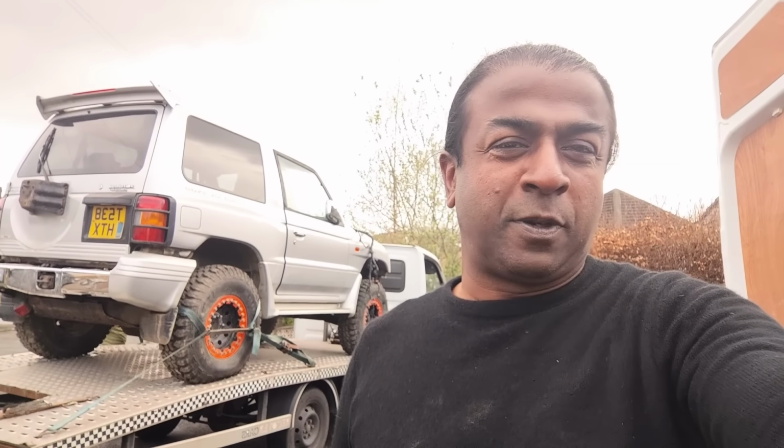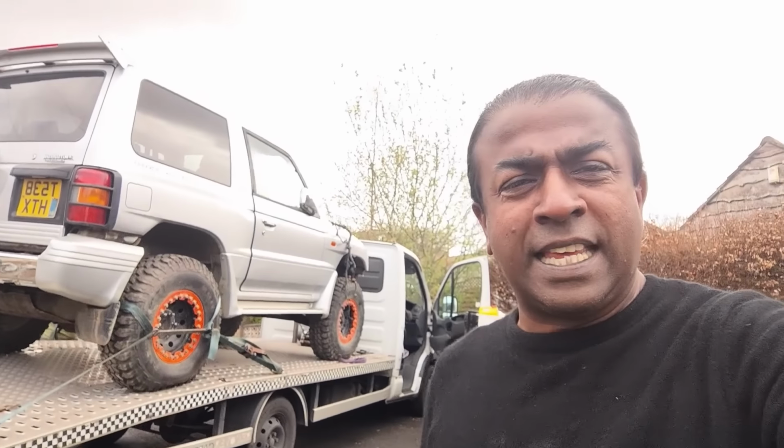Hey everyone, so we've managed to load up the evacuation Mitsubishi Shogun. This is going to be ballistic proof. This is what we're building next for the guys. Obviously it's not ready yet.